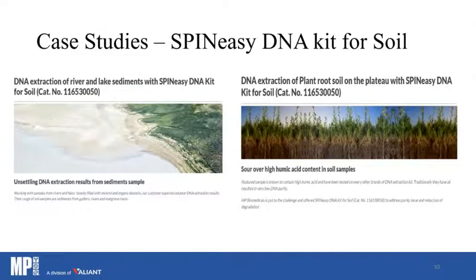Some of the case studies that we have for the Spin Easy DNA kit for soil, we have seen end users using it for samples like river and lake sediments, and also we have seen end users with plant root soil on the plateau with our Spin Easy DNA kit.